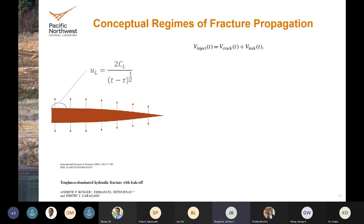And what I've shown here is the formula for the fluid velocity that's leaking off into the formation. This is a Carter leak-off law. Generally this is like a 1D diffusion equation, so that the velocity of the fluid leaking off into the formation decreases, proportional to the inverse square root of time. And tau here is the moment in time when that little patch of fracture first formed. So each patch of fracture nominally would take fluid, but the amount of fluid it takes would decrease over time.